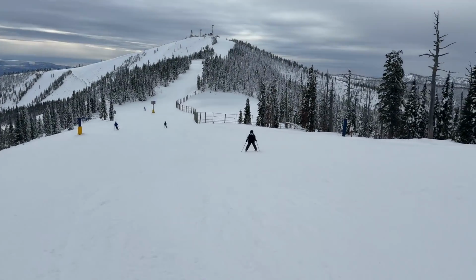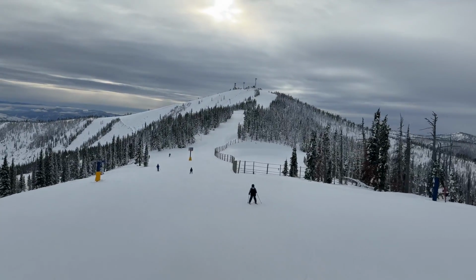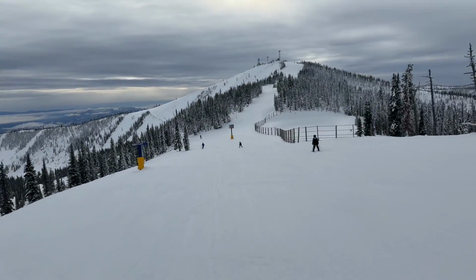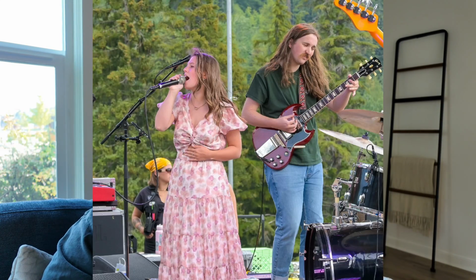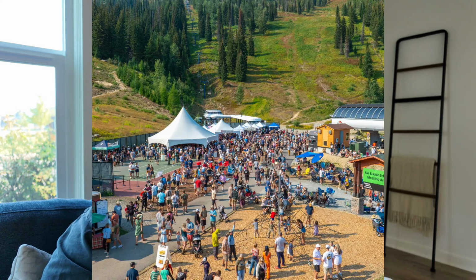You guys already know we have Schweitzer Mountain Resort. In the wintertime, you're going to be skiing and doing all the winter sports up there. In the summertime, they have Oktoberfest and some different concerts going on up on the mountain. And with Alterra buying out the mountain, we are totally expecting to see more activities during the summer to keep the mountain more engaged for the community.